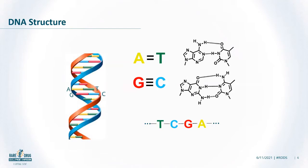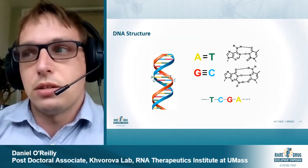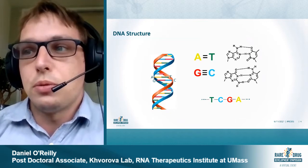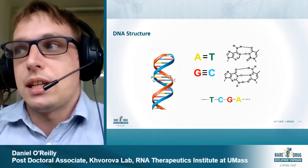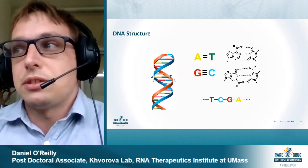So some of you might recognize the double helical structure of DNA on the left. It has 2 strands, but essentially they're made up of 4 bases: A, G, T, and C. Now, what's really great about DNA and other nucleic acids is if you know the sequence of one of the strands, you can work out the sequence of the other by 2 rules. One is that A pairs with T, so if you have an A on the first strand, there's a T on the other. And the second is that G pairs with C, so if you have a G on the first strand, on the opposite strand, there's a C.